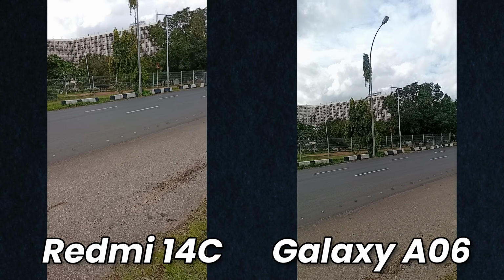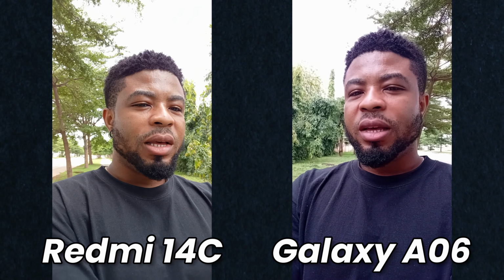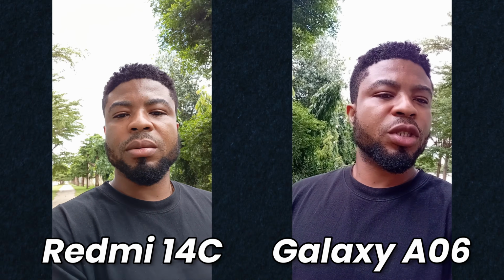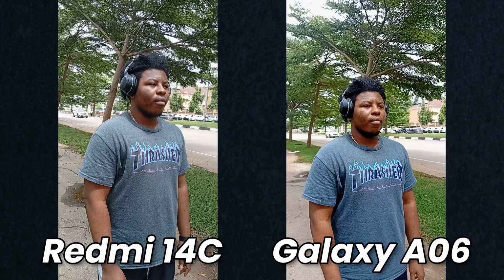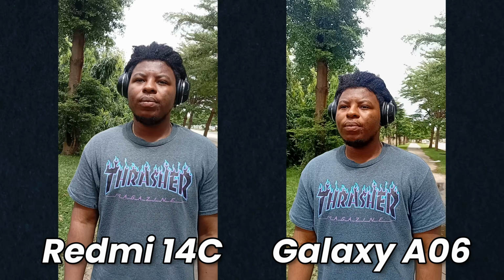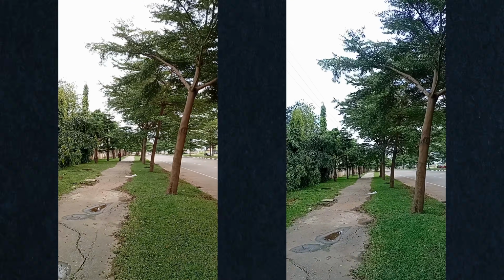Onto the videos, both smartphones cap out at 1080p, so no 4K magic here. When it comes to the front-facing video though, Redmi takes the win. The colors on the Galaxy A06 just feel a bit off, especially with the blacks not looking truly black and the skin tones feeling a little washed out. In comparison, the Redmi 14C does a better job at keeping the skin tones accurate, and the overall color reproduction is just more pleasing to the eye. As for the rear video recording, both smartphones are pretty similar in quality. The Galaxy A06 sticks to its more saturated look, while the Redmi 14C smoothens out the skin tones a bit more.